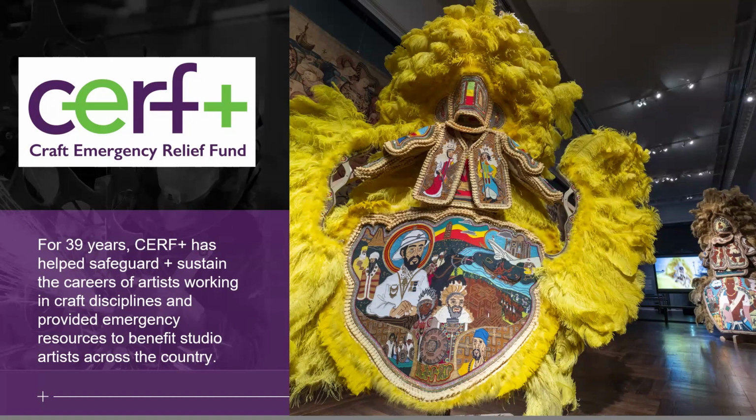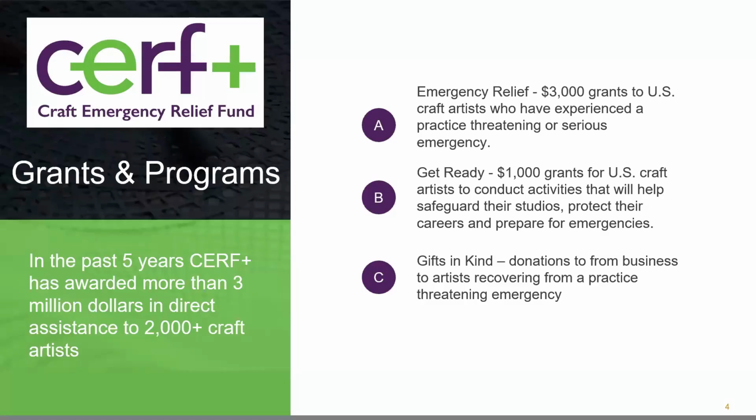Very small team, just for reference, we have around 7 or 8 folks within the organization. But as you'll see, our organization's been growing. I started in this role about 5 years ago. And at that time, we received around a third of the amount of emergency relief applications that we do today. So that program has tripled in size, and some years quadrupled in size.